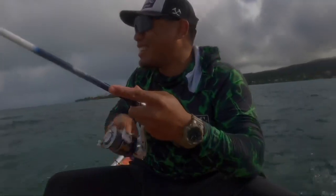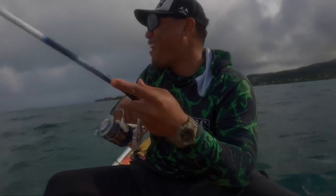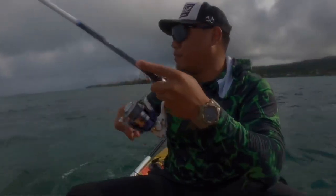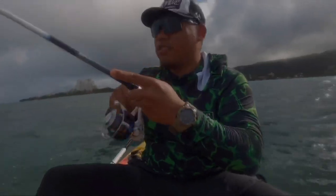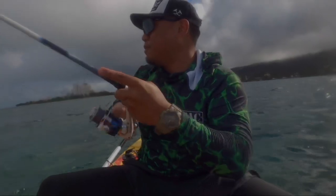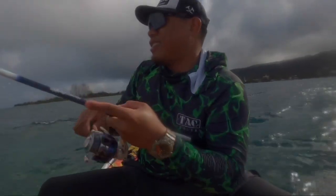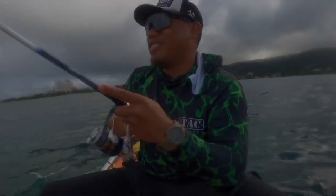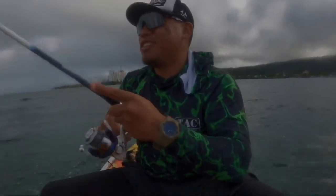Again and again, let's go! Oh, I got double. This is double. Because usually when it pulls, it's so light, then suddenly it just pulls like a shark took your fish, you know? That's how it feels when you hook up double.